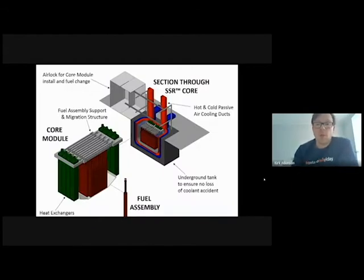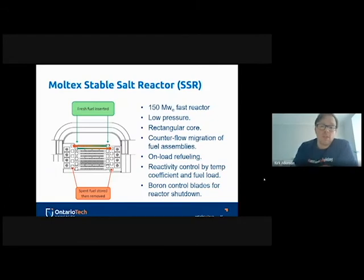Here is a section here, and once again, you see that it is sitting underneath the ground. There is an airlock for the module changes, and you can see how the fuel assemblies fit into the core module design. Now, one of the things with this design is that it is a rectangular configuration, and it can be fueled whilst online, which is unusual for reactors. CANDU reactors do this right now. But a lot of reactors don't, because normally you have to open the containment. So this is an advantageous way of doing things.